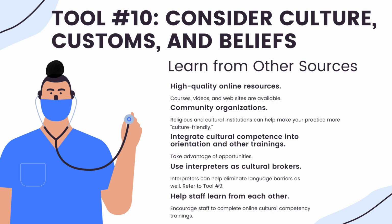Help staff learn from each other. To raise awareness about cultural competence among your staff, you could hire staff that reflects the demographics of your patient population. These staff members can help contribute to a comfortable environment for patients and can share insights with other staff regarding the customs of their religious or ethnic groups. Encourage staff to complete online cultural competence trainings and share what they learned with each other during a staff meeting.